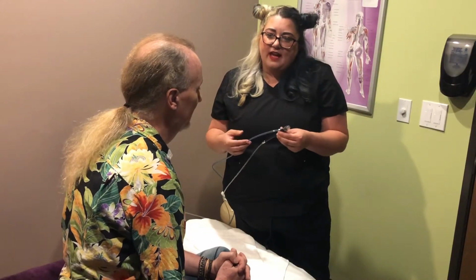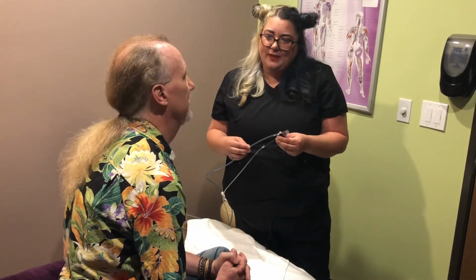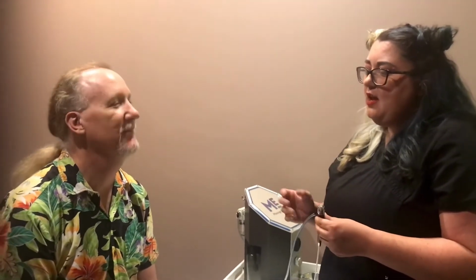So anyway, the feeling is a lot like a cat lick. Have you ever been licked by a cat? A little bit abrasive. Yes, I have. Kind of moist, but mostly dry. Yes. So that's what it's going to feel like. It's going to be a little bit weird. We're going to do one pass on the neck, and then we're going to do 1 to 2 passes on the face, depending on your tolerance.